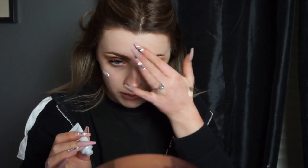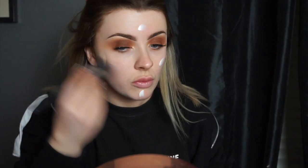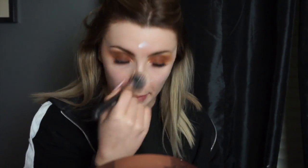So I have literally just gone ahead and did the other side as well and then just popped on some nice wispy lashes. I'm now going in with the MAC Strobe Cream and then I'm just taking a stippling brush and I'm just blending that all over the face area. And this is actually going to give you a nice radiant glow and it's going to keep you nice and hydrated throughout the day.